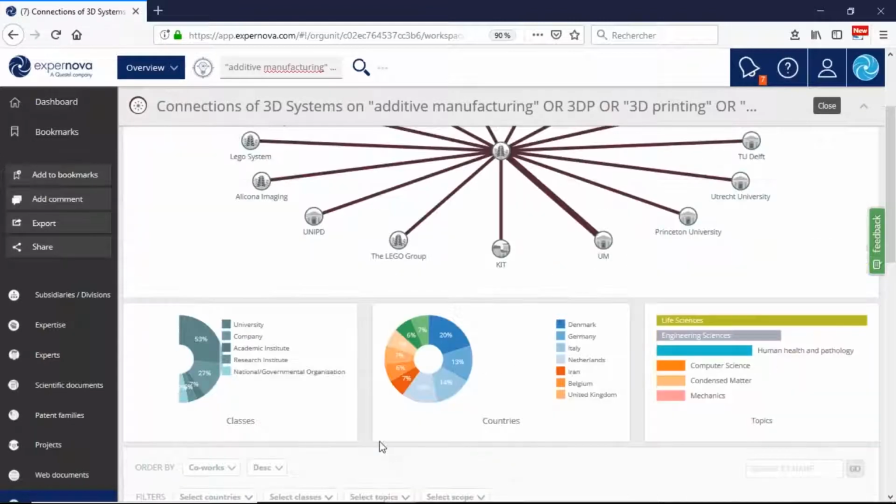Then you have some graphs here. The graphs give you information about the nature of the 3D system networks. The first graph is a classes graph, so it allows you to visualize the distribution of the collaboration by type of organization. So here we can see that the collaborations of 3D system are done 53% with universities and 27% with companies.